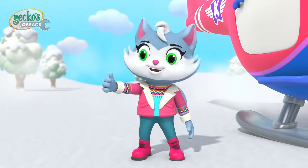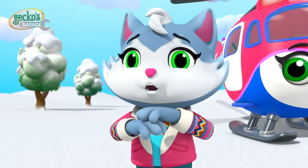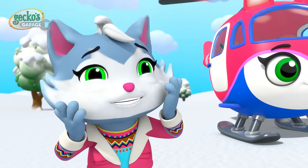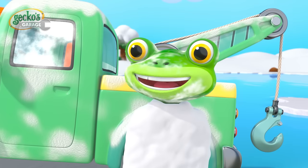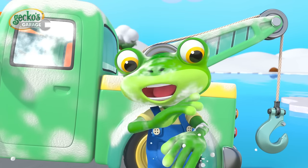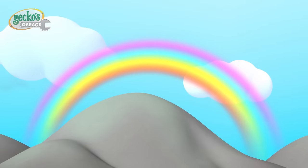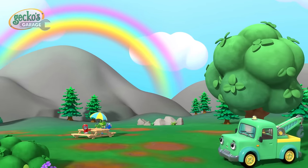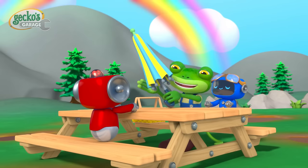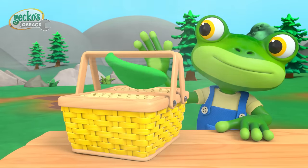We did it! It's a shame we couldn't save the snowman too. Gecko? Whoops! Lo siento! That's okay, Cat. We got a snowman after all. Or a snow gecko anyway. Phew! Thank goodness it stopped raining. Now we can get on with our picnic.